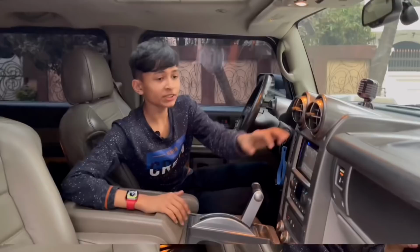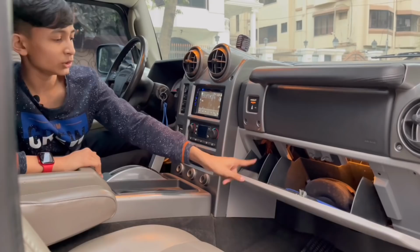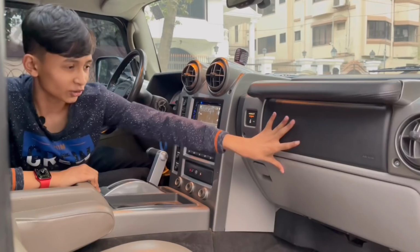You have a grab handle over here because it's a proper off-roader. You have the passenger airbag off. These are just warnings that no one cares about. Glove box with decent room too. Over here, you could put your sunglasses and then close it, but this is not going to fit. There you go. This is it for the center.